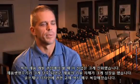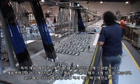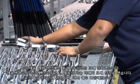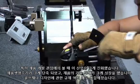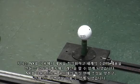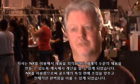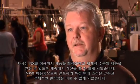The industry's evolved, especially from a product development standpoint. Product life cycles have gotten very short. The technology of the products themselves has gone up significantly. The regulations regarding the equipment and the designs have become significantly more complex. Today, NX allows us to really optimize and continue to improve to make world-class products. Using the software allows us to focus on particular areas of the club to perfect it.